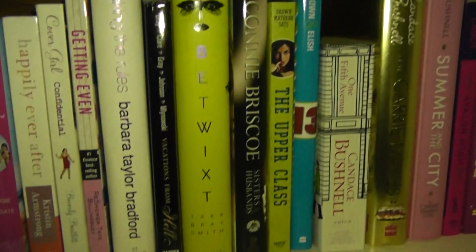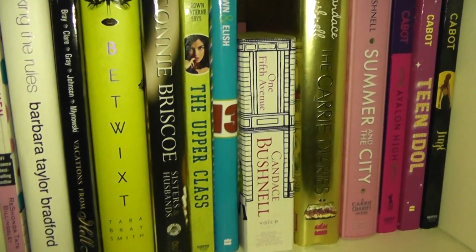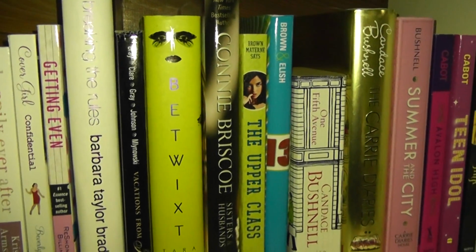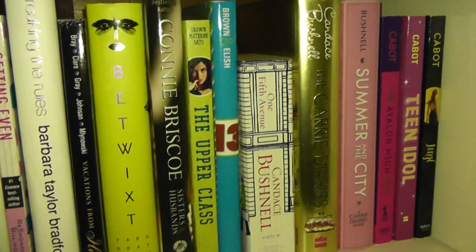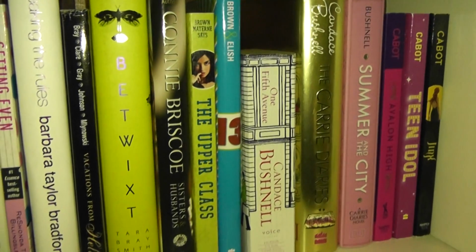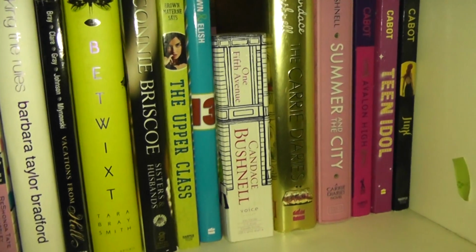I have Betwixt by Tara Bray Smith. Where am I on my list? I don't even know. Oh, here we go. Sisters and Husbands by Connie Briscoe. The Upper Class by Hobson Brown, which is interesting. 13 by Jason Robert Brown. I should have a Nancy Drew book, but it's actually not right there.